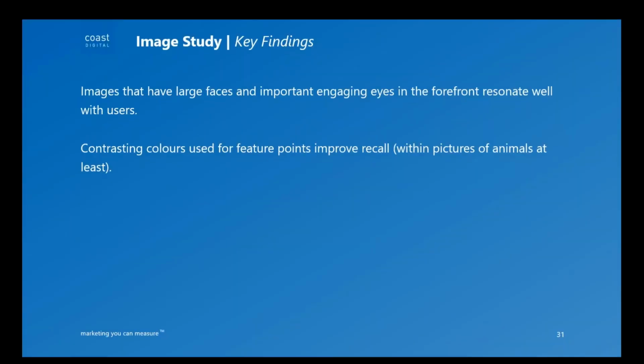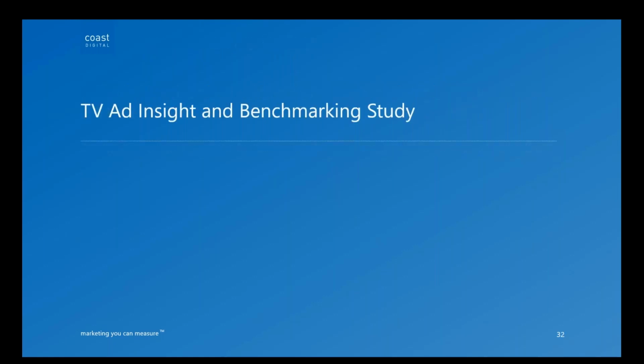A couple of key findings for that were images that have large faces, and importantly engaging eyes in the forefront, resonate really well with users. And then contrasting colours used for feature points to improve recall. Something worth testing outside of the world of animals, I suppose, but we definitely saw it in this test with the animals. The third study I wanted to run through today was how we tested a TV ad.